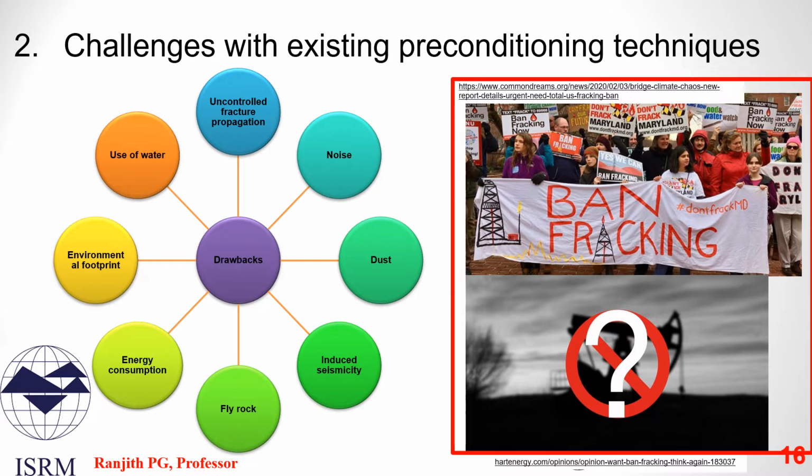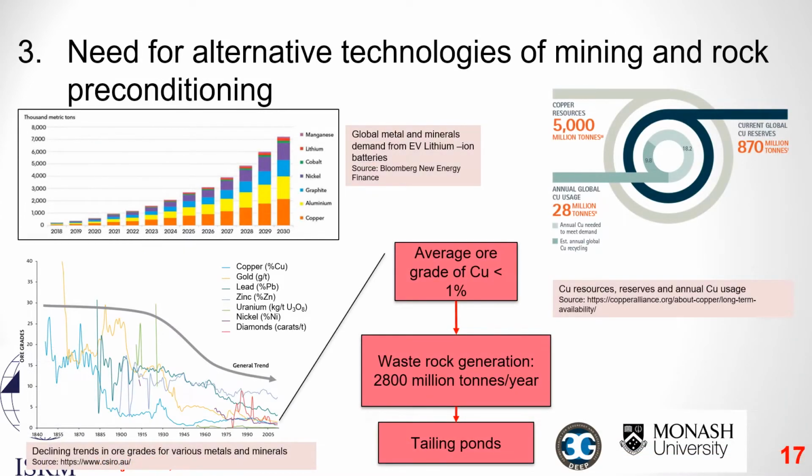Other fragmentation techniques such as plasma channel drilling, microwave-induced fracking, and thermal stimulation can be challenging due to the complexity of the equipment required for fracking. Moving on to the next slide.